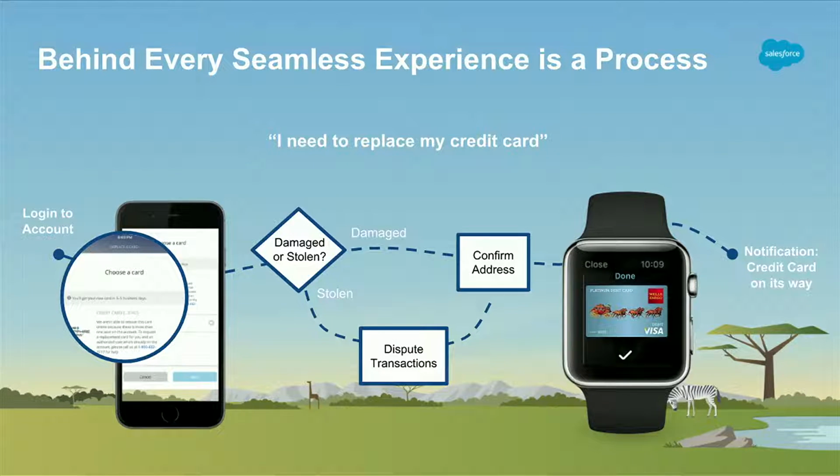I might need to give some additional details and information. So every flow and every process is not necessarily the same. It really depends on the inputs that you give to the system, which then takes you along a different path. And that's what's so unique about flows and processes. It can be contextual to the user experience.